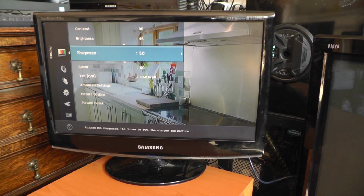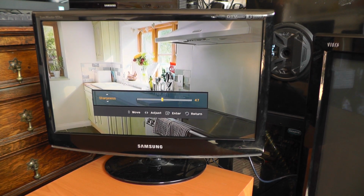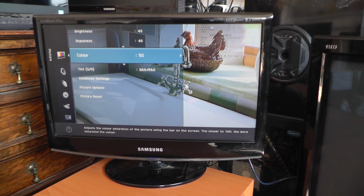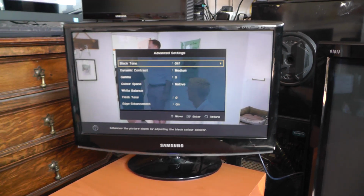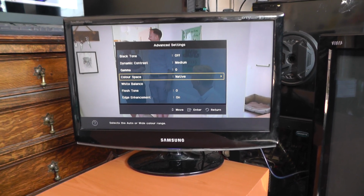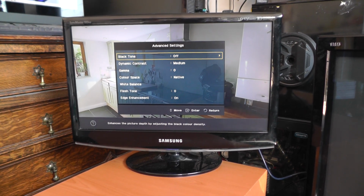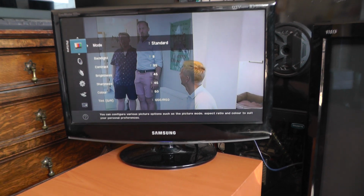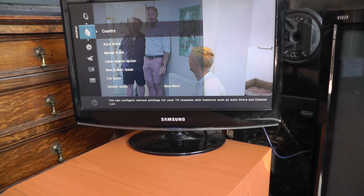Normally these are really bad viewing angles, but this one seems quite a good viewing angle. Normally you have to be right in the middle to see the picture. I can see this from any side. For me, I look at it and go, it's small. Not sure how I feel about it yet.